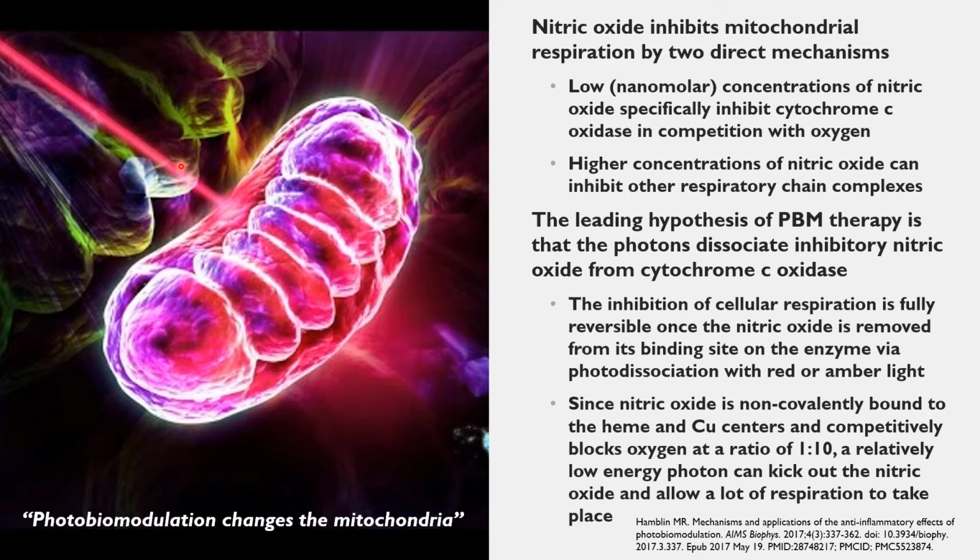As soon as the red light pushes the nitric oxide out of the way, the oxygen molecules come right back in and the reaction starts up almost immediately. If you see the bullets there, the inhibition of cellular respiration is fully reversible once the nitric oxide is removed. It's like flipping a switch. If the mitochondria is not producing any ATP and the cellular metabolism is going down, within seconds of exposure to this red light, you flip the script. The oxygen comes right back in, the reaction starts right back up, and everything's like it's supposed to be. So the exposure of the tissue to this red light does this. This is the leading hypothesis.